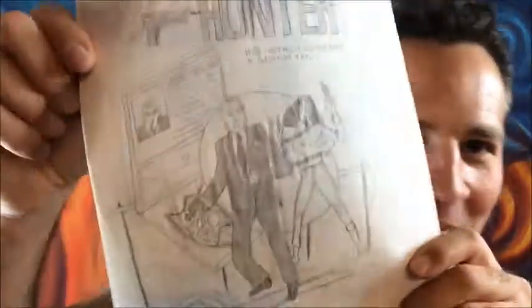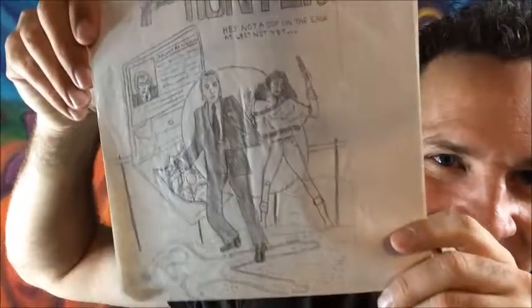Oh, here we go. I think I showed you the Kiss thing I did. I'd take TV shows and just stuff I like and make comics of. This was a show a while back. If you guys remember Hunter with Fred Dryer, I made my own Hunter comic book. I'm not sure how far I got.